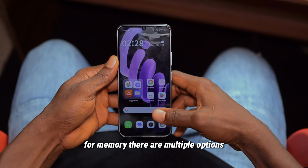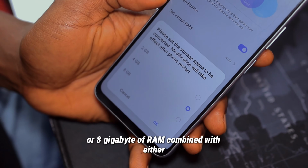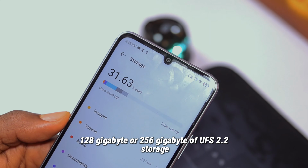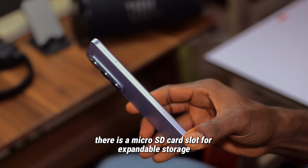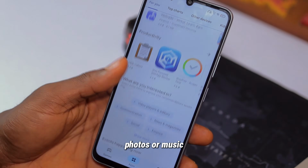For memory, there are multiple options: 4GB, 6GB, or 8GB of RAM, combined with either 128GB or 256GB of UFS 2.2 storage. Plus, there is a micro SD card slot for expandable storage, so no worries if you need more space for apps, photos, or music.